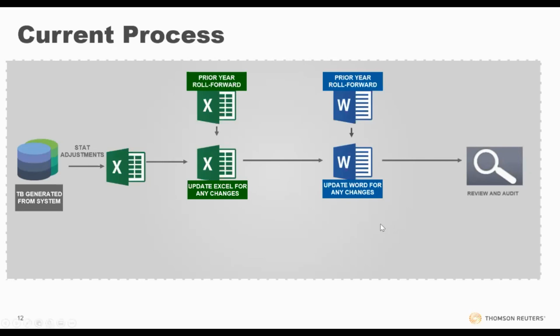Now, we've done a survey on how many iterations our clients go through before the whole process gets signed off by the auditors. And on average, there are 8 iterations. Of course, it depends upon the complexity of your accounts. Now, you can see this is only for one entity, but if you've got multiple entities, this process has to be followed multiple times.